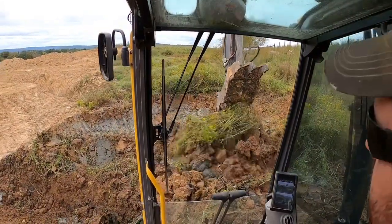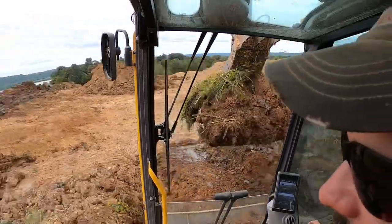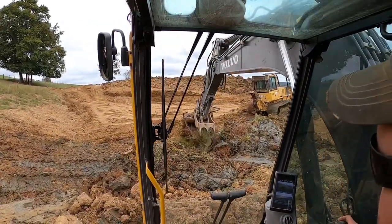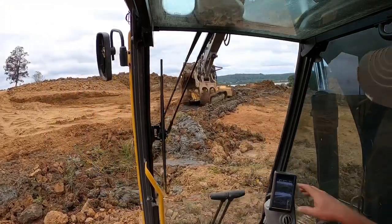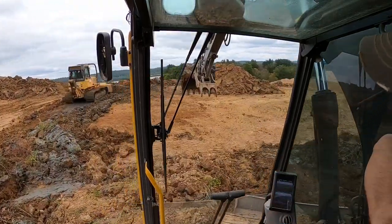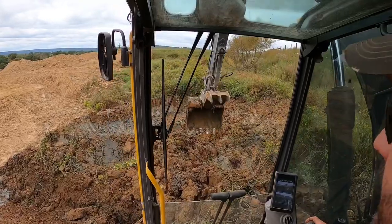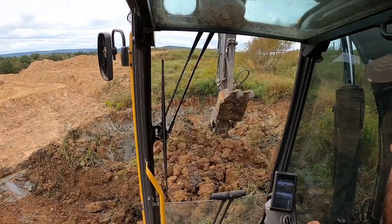Alright guys, the mud started getting a little bit too deep for the dozer over here, so I'm taking the excavator, kind of shuffling it out here to where Phil can get to it, and he's just pushing it straight across to the dump site. I'm pretty confident we're going to have enough good dirt and it's going to pack it up. We're committing to getting all this mud out of here.